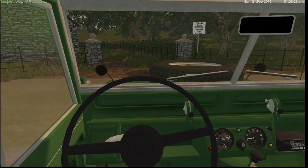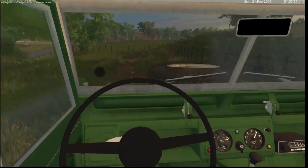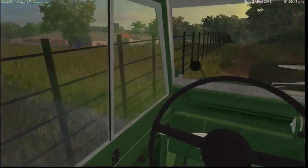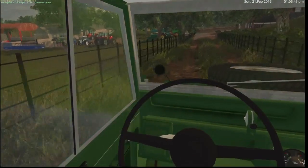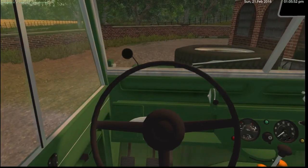So he says come straight through this gate, follow this road around. But as you can see, he doesn't have anything now. He literally has the last of this equipment. Ooh, it's quite a bit left, Jesus. So he said just pull it up anywhere, so we'll just pull it up here.